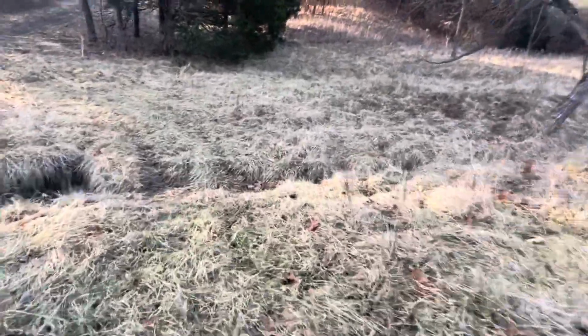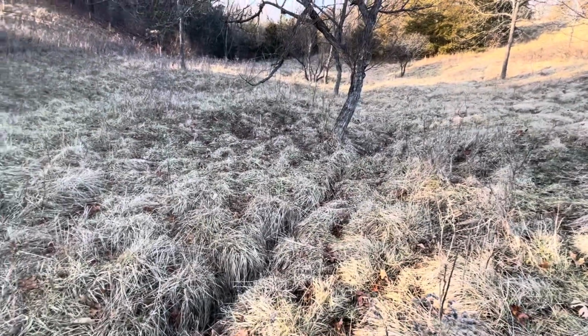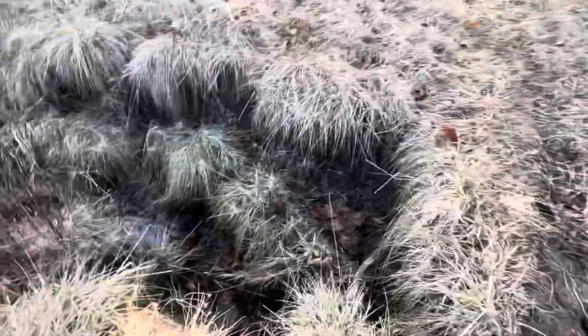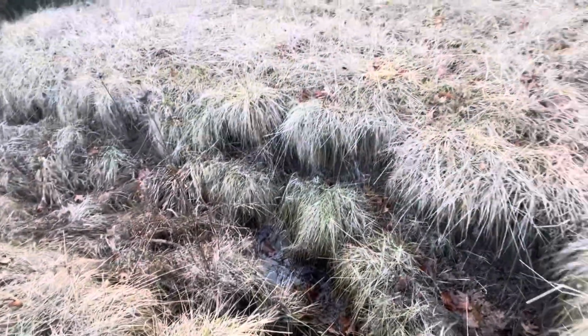Anyway, here's what we got. It's actually a little branch, and we're in a terrible drought. Normally there's some water in here. Well, there's some. There's a little bit of water. There's actually a spring. But you can see what's happening here. It's just falling off.